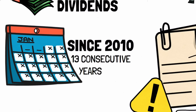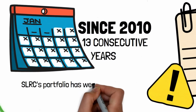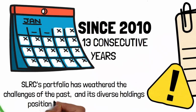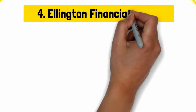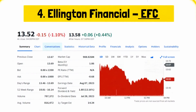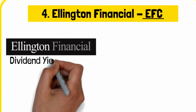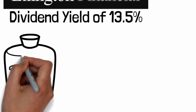While past performance cannot guarantee future results, SLRC's portfolio has weathered the challenges of the past, and its diverse holdings position it for potential growth. Next at number 4, we have Ellington Financial, known by the ticker symbol EFC. This is a highly favored REIT among investors looking to diversify their portfolios. With a dividend yield of 13.5%, EFC offers a tempting opportunity for investors looking to boost their earnings.